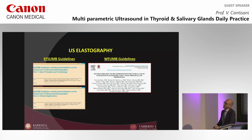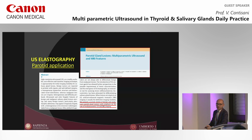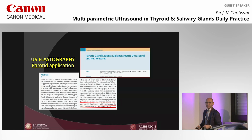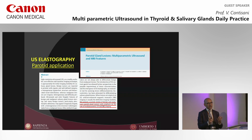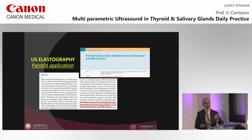Again, elasto, we have some guidelines, and we also have some papers. These papers are also downloadable for free. I try to give you the paradigm on how to use all the different features provided by ultrasound to make a diagnosis.